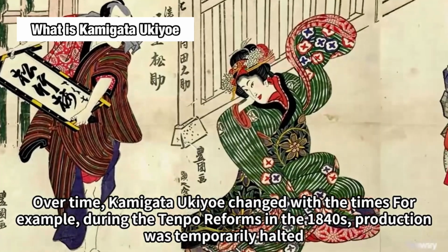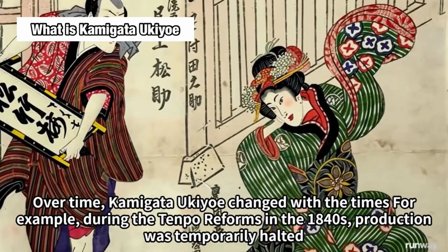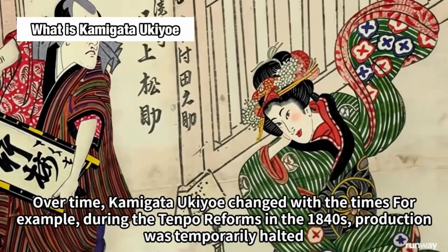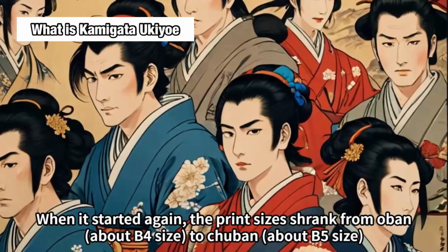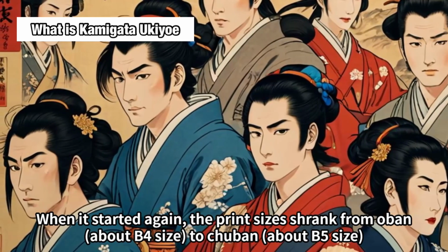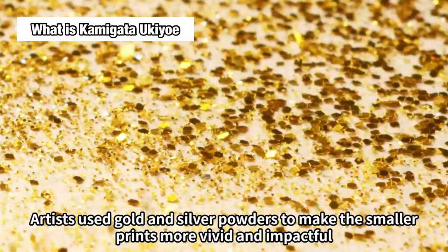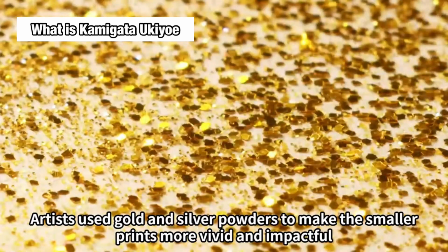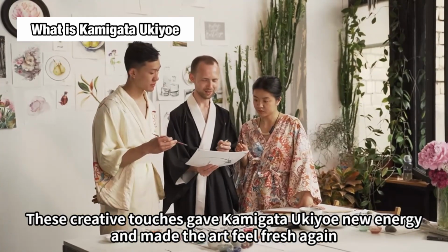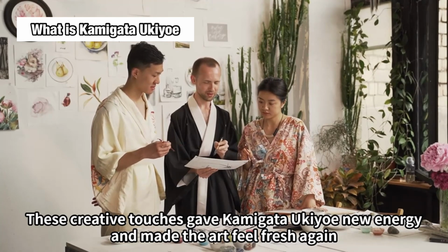Over time, Kamigata Ukiyoe changed with the times. For example, during the Tenpo reforms in the 1840s, production was temporarily halted. When it started again, the print sizes shrank from Oban, about B4 size, to Chuban, about B5 size. Artists used gold and silver powders to make the smaller prints more vivid and impactful. These creative touches gave Kamigata Ukiyoe new energy and made the art feel fresh again.